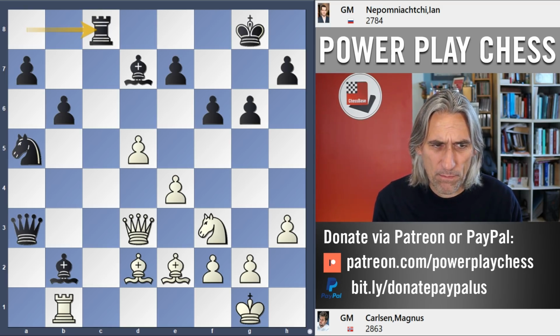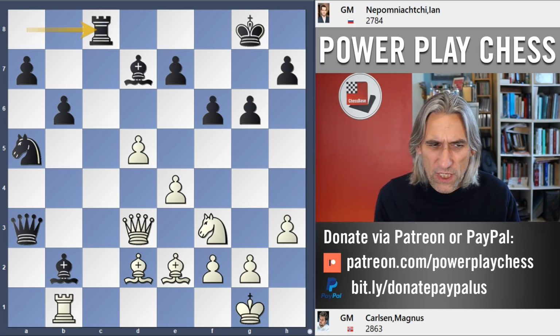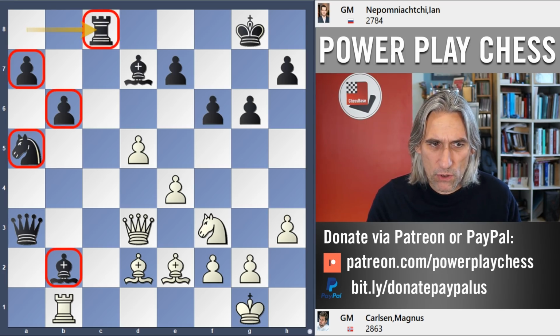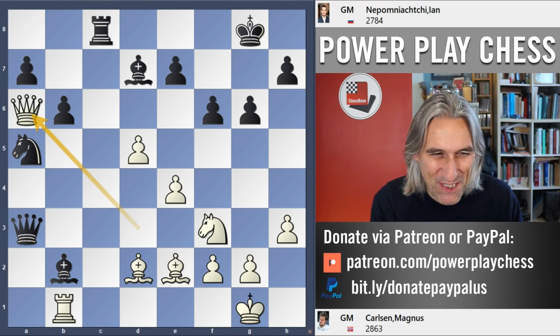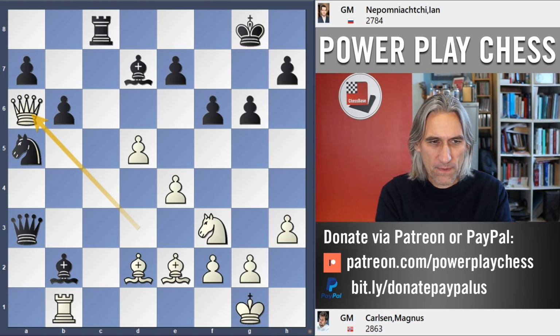It feels as though black has kind of stabilized the position. I can imagine when Nepo was looking at this position a few moves before, he thought, well, I've exchanged pieces. Bishop doesn't seem to be in trouble. This looks pretty stable. The rook's got to an open file. But this move, going left field, quite literally, is incredibly strong.